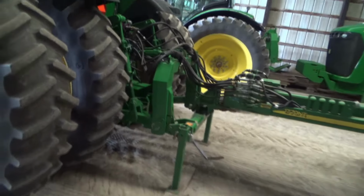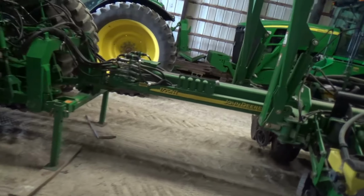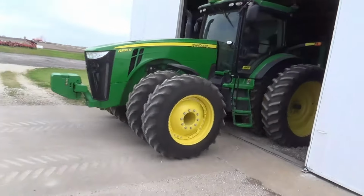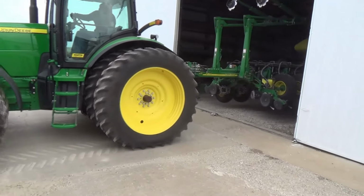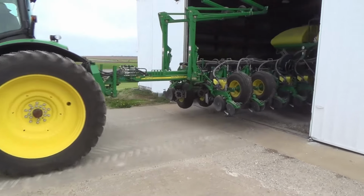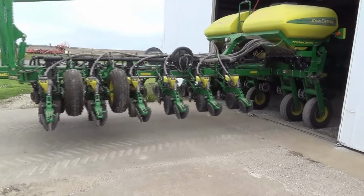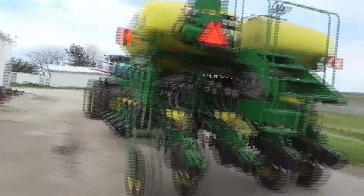So we're all hooked up, ready to go. Dad will start it, we'll raise it up, get the legs off there, pull them up, and he's gonna head to the field. I'll follow him with the seed tender, and spring planting's gonna start right now. So hold on and... There we go, 2024 planting is about to start.